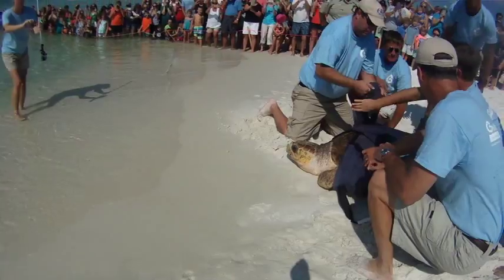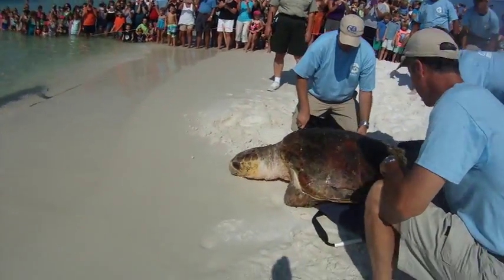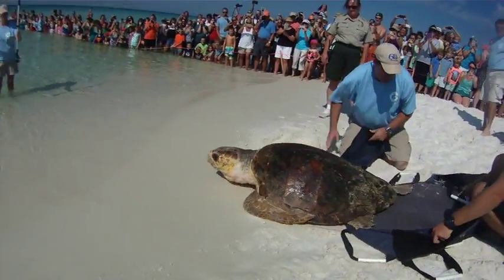There's a lot of time and expense put into it by our veterinary staff and our animal care staff, so it's a labor of love, and to be able to watch them head out to the Gulf is very exciting.